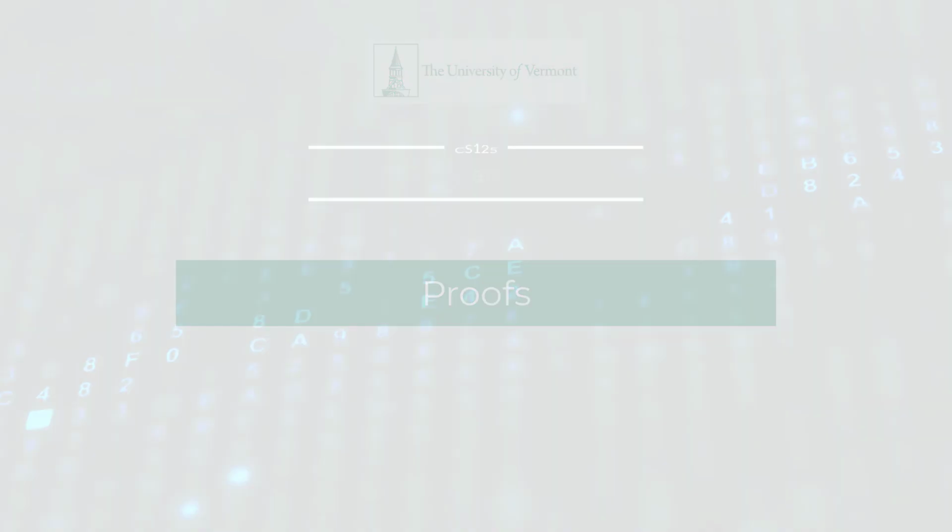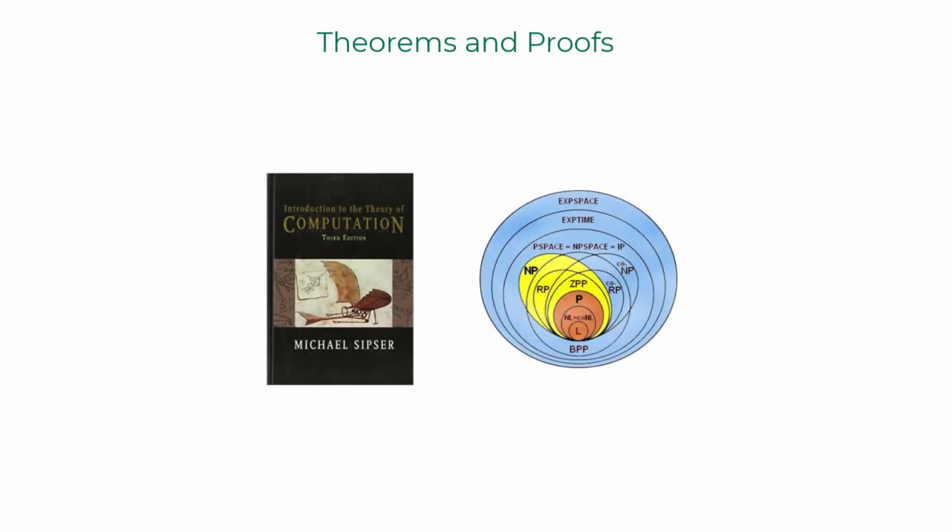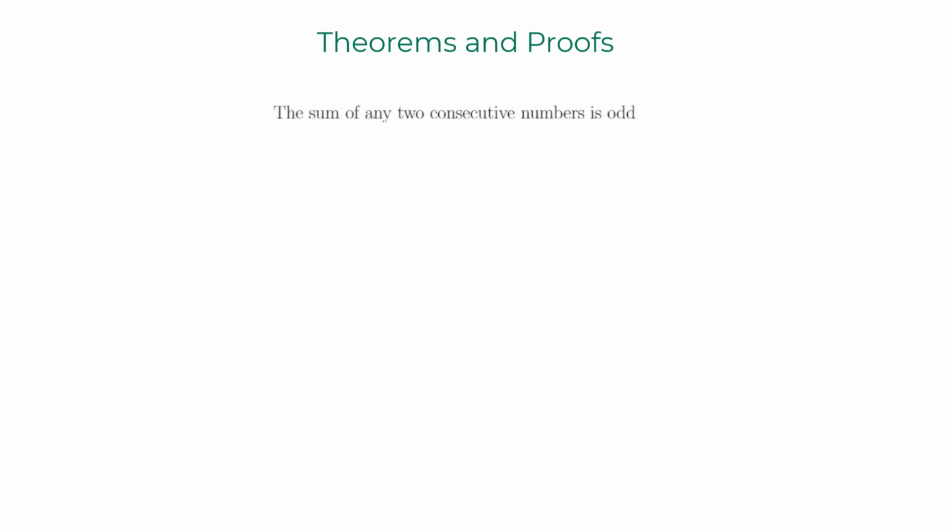Theorems and proofs are central to every mathematical subject. Theory of computation is mathematically rigorous. Let us consider this mathematical statement. The sum of any two consecutive numbers is odd.